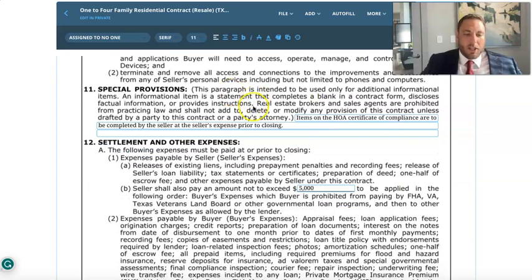So special provisions, usually this is blank. They always warn us not to be practicing law as a realtor. This one I usually do put in if I'm working for a buyer in Sienna. In Sienna, you have to get a certificate of compliance. The seller has to pay $140 to do it during the closing process. But if there's conditional items like refinish your front door, add a couple bushes where a few died, trim back trees that are getting too close to the roof, stuff like that, usually they don't even have to fix them. They can just pass that on to the buyer, but I like to put this in here to help protect the buyer. Items on the HOA certificate of compliance are to be completed by the seller at the seller's expense prior to closing. Just to save it from being on the buyer's. Shouldn't really be the buyer's responsibility, but that's usually what happens.